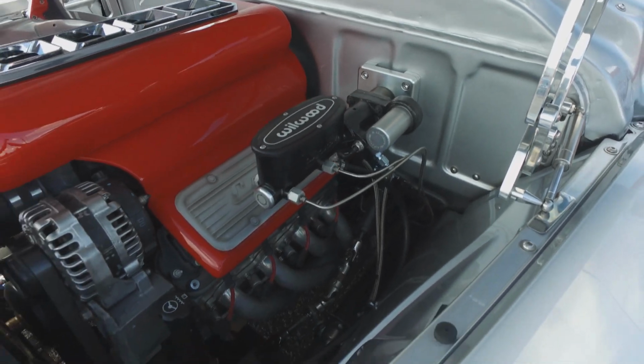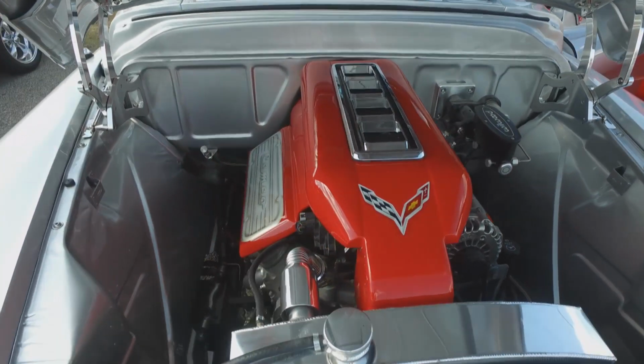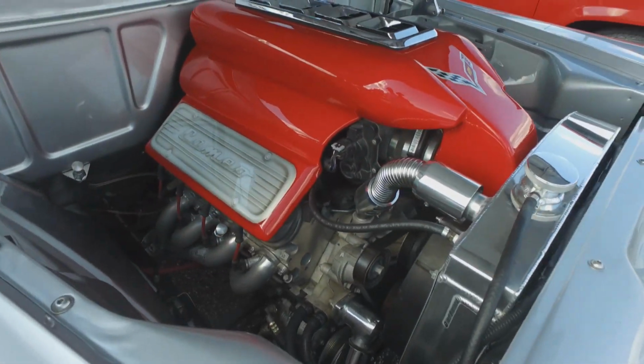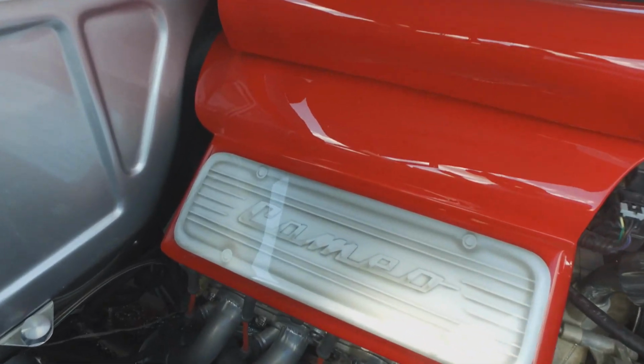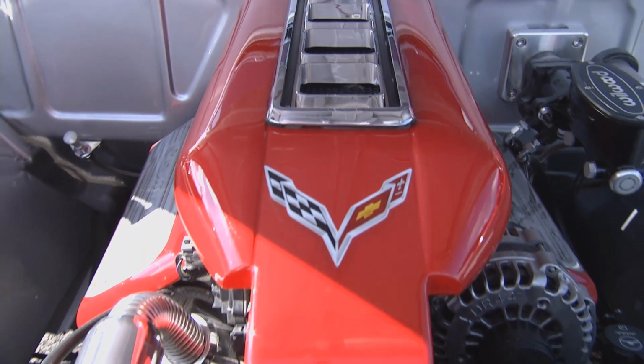LS2 motor, 6-liter out of a 2006 Trailblazer SS, and it's got a 4L60E transmission in it, so that makes it pretty good gas mileage. I get a little over 22 miles per gallon in it. I've got close to 10,000 miles on it now in 11 months.